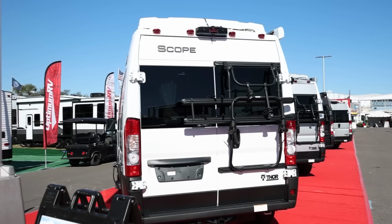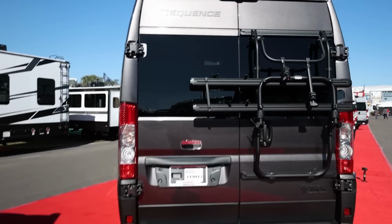Look at all the vans. Here we are at Thor. We got the Sanctuary 4x4. We got the Scope. We got the Sequence. So many vans to choose from just here at Thor.